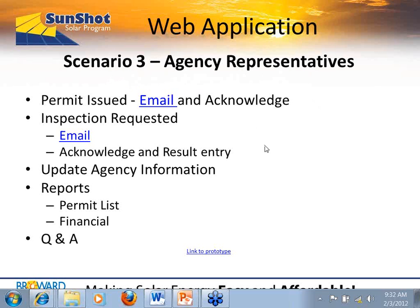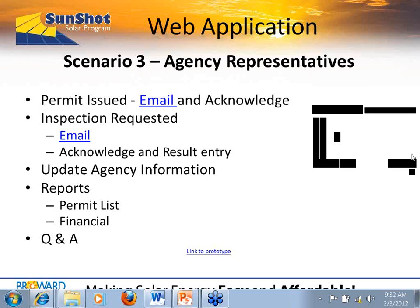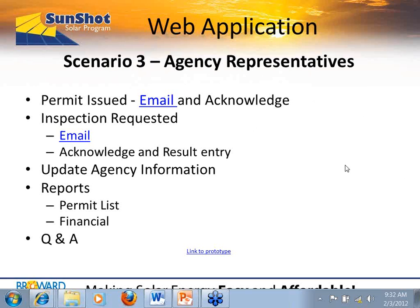The next question: can the notification emails to the city be sent to various email addresses? Excellent point. The recommendation will be that you set up an email distribution group, so that emails really should not go to individuals. They really should go to a team. That way, if someone's on vacation, someone else will see those. And the recommendation will be to set that up in your Outlook.